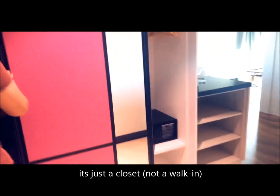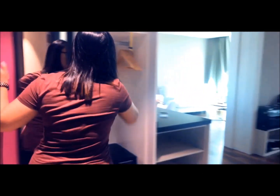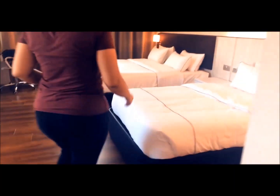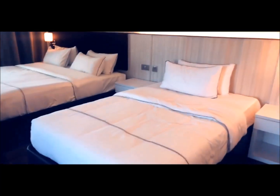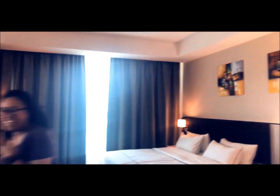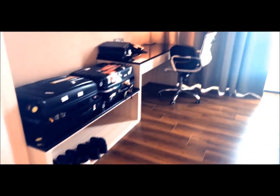Okay. And then there's a walk-in closet. That's, you know, standard. And it's okay, it's too noisy. We got a double bed and a king-size bed. Bro, you ruined it. They have artworks on top of the headboard and a mini desk.